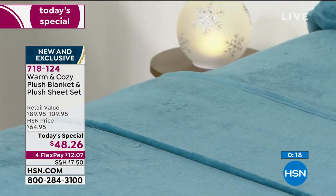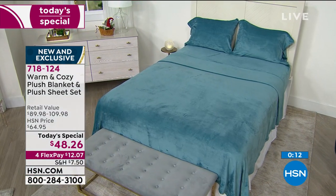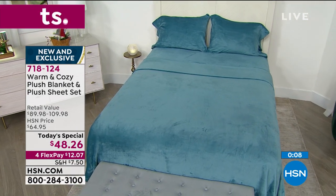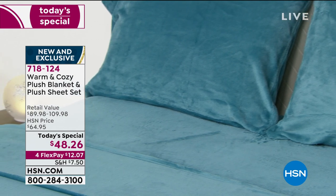Hey, if you want the gray, 275 left. The gray and the navy could very well go very quickly right now. Navy is final 460. Sage is following that at 530. And then the purple, we have the final 600 there. 718-124 is your item number.